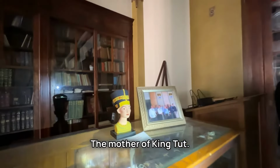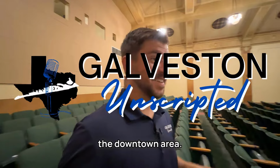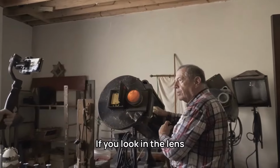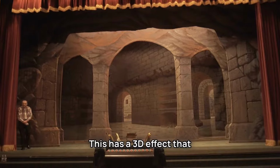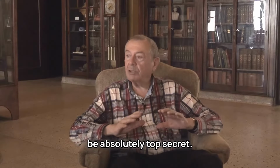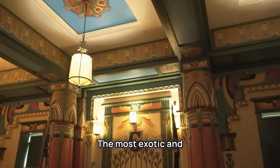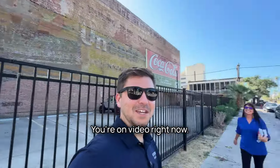Well, who's that? The mother of King Tut. I don't think many people realize there's this type of theater in the downtown area. That's right. Welcome to Galveston Unscripted. That is a critical thing for Masonry that we believe in. If you look in the lens, you'll see a red line moving. This has a 3D effect that is absolutely stunning. This was considered to be absolutely top secret. You could trust people with your life and your money because they had proven to you that they knew these. The most exotic and exquisite lodge room in the state of Texas. You're on video right now.